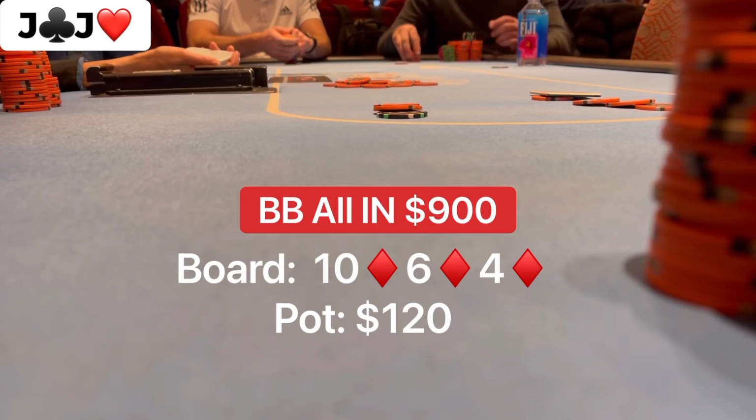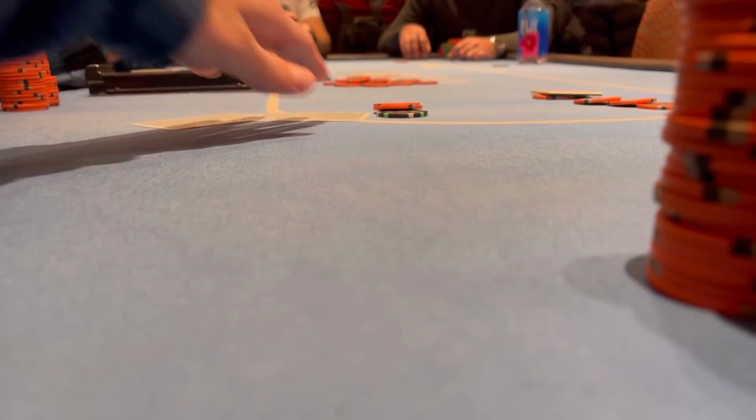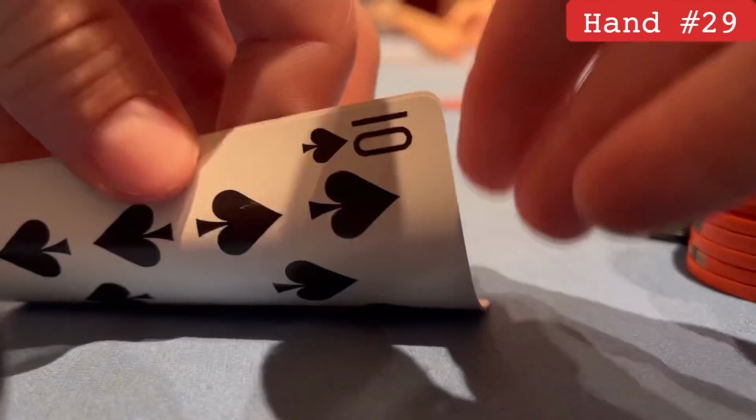So we're basically drawing dead against his value hands, and we're flipping against his bluffs. So in this spot, calling $780 doesn't really seem worth it. So I decide to make the fold, and unfortunately he does not show, so we don't know if we made the right decision or not. My 29th hand at the Bellagio, we're in the big blind with 10-4 offsuit, and we fold.